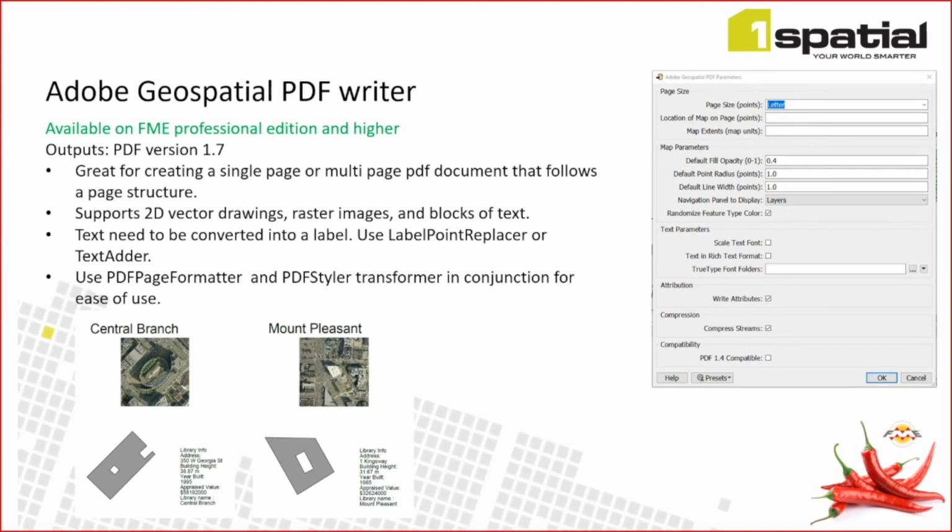As you can see in the bottom left, I have 2 pages of a PDF that I've created, which shows the title, the image extracted from a polygon, from a map, and also the feature itself, and on the right hand side, a label of the feature, which describes the parameters of the feature. So we can create this kind of report from the Geospatial PDF writer.